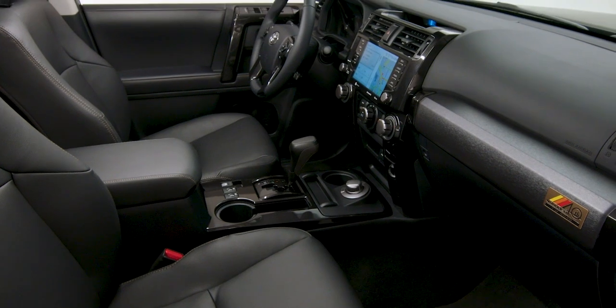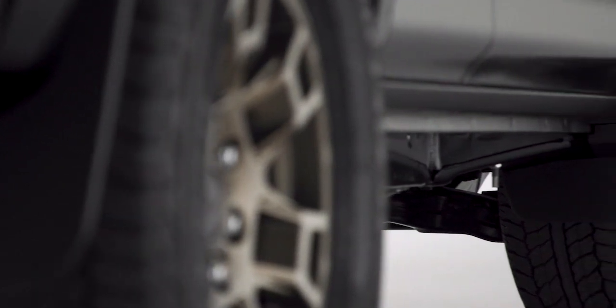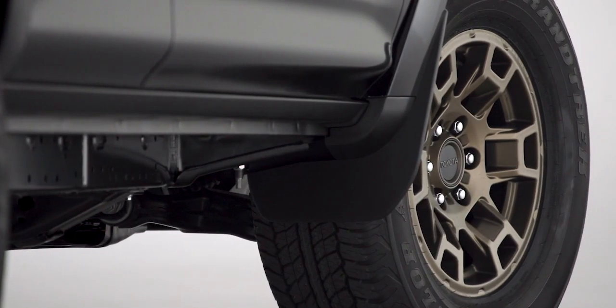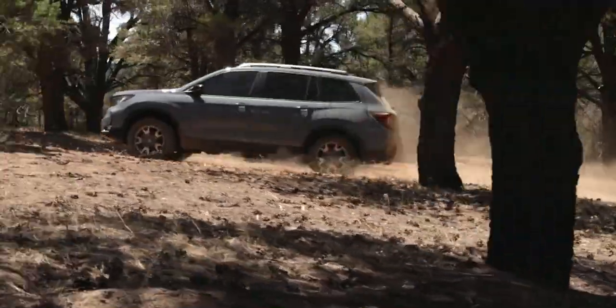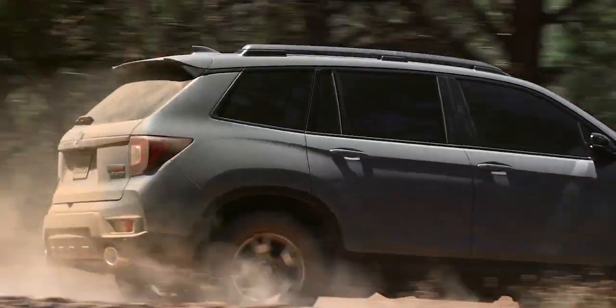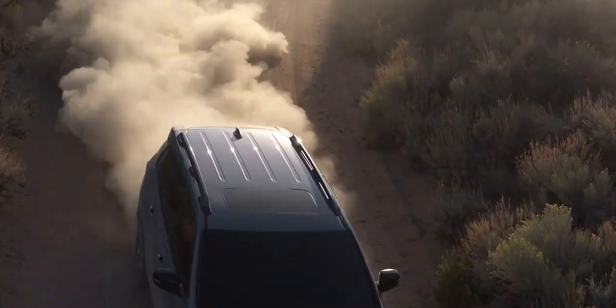Finally, let's talk about ride quality. With the truck-based 4Runner, you get what you are likely expecting, which is a somewhat rigid ride. On the other hand, the Passport is smoother when it comes to taking the bumps that are out on the road. The bottom line is this: both SUVs have their pros and cons. When all is said and done, it boils down to your desire and or needs.